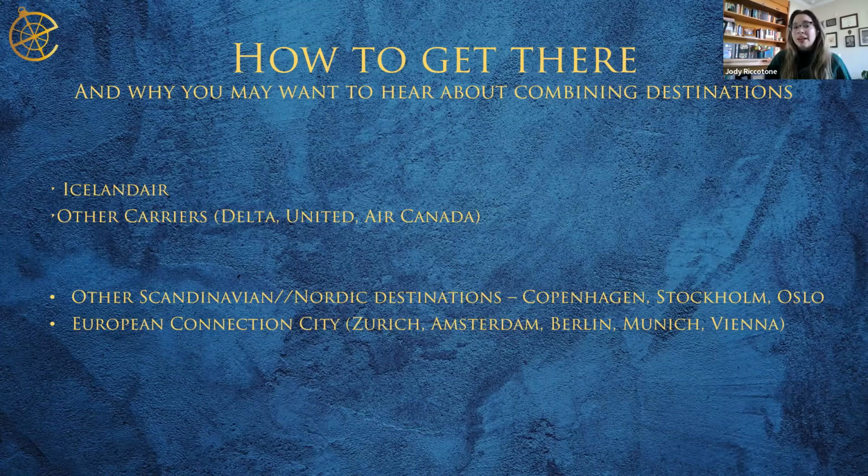If you have clients who are not big on Icelandair, you can do it as a combination with another destination. That would work for Copenhagen, Stockholm, and Oslo, who all have direct flights from the US to those cities and then from those cities to Reykjavik. So that's combining it with another Scandinavian or Nordic destination. Other European connections that we work with are Zurich, Amsterdam, Berlin, Munich, Vienna. There are some others that we don't work with, like London and Paris, that you could also do. So those are options, but Icelandair is how we're seeing most people get there. Flights from the East Coast are about 5 to 6 hours, and from the West Coast, about 8 hours. So that's what you can think of for flight time.